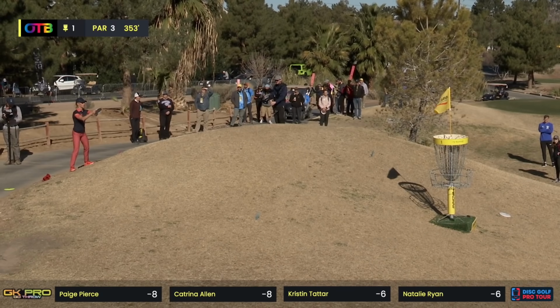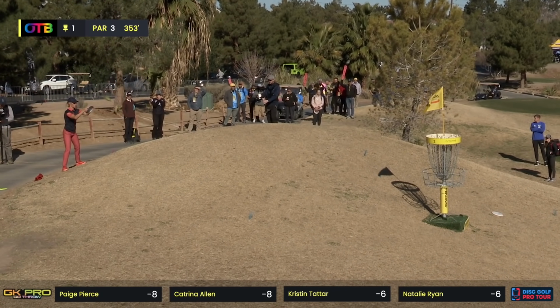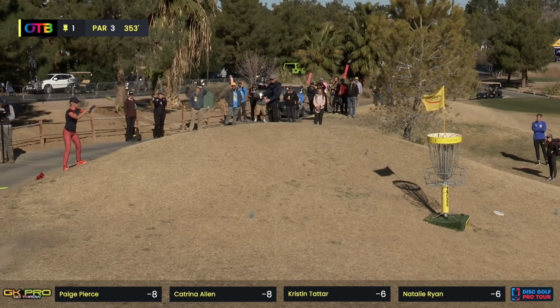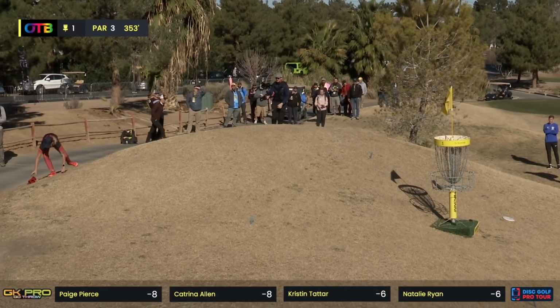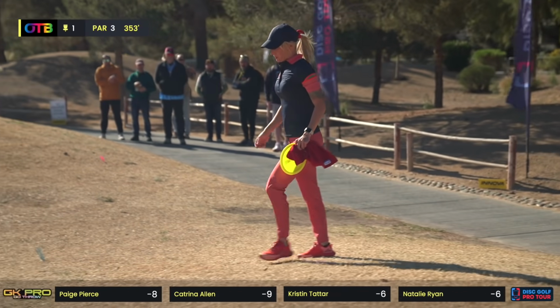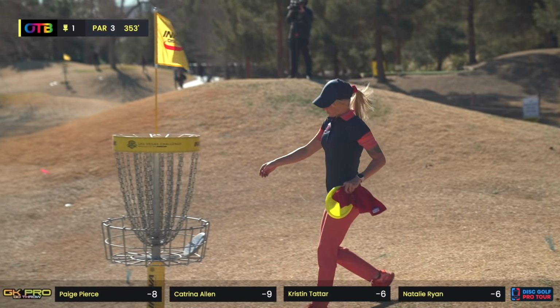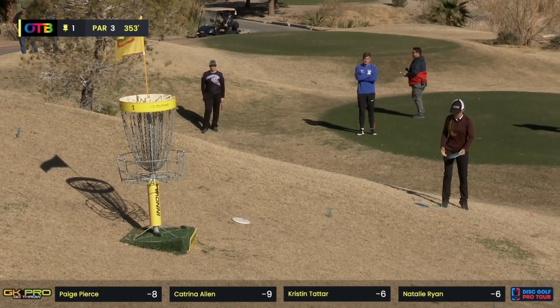Catrina taking her meter in of relief off of that out-of-bounds cart path. I'm obsessed with this color coordination. Like, let's stop talking about disc golf. How do you find shoes that match your pants so well? Wow. Excellent conversion. She's like, I'm going to make you guys stop talking about my outfit by playing amazing. That was an excellent putt, Catrina.